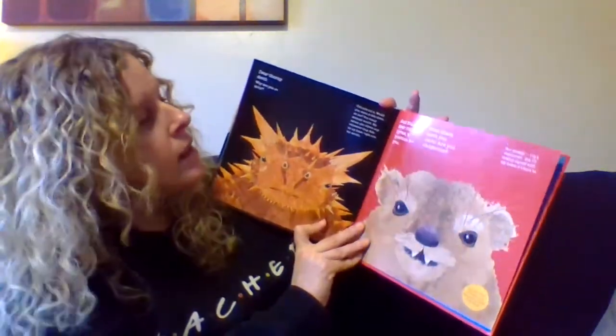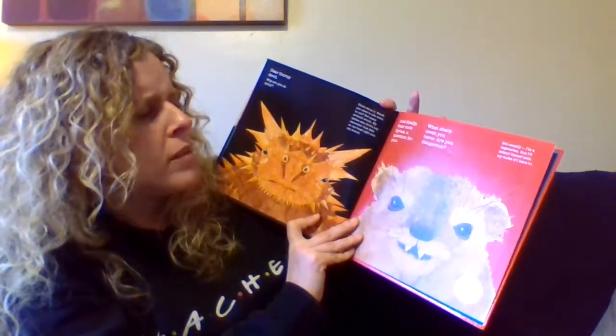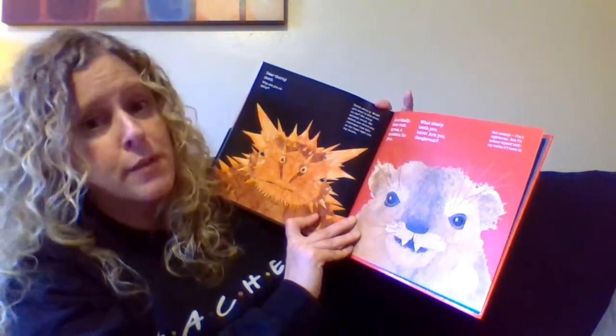And finally, dear Rock Hyrax, a question for you. What sharp teeth you have. Are you dangerous? Not usually. I'm a vegetarian, but I'll defend myself with my tusks if I have to.